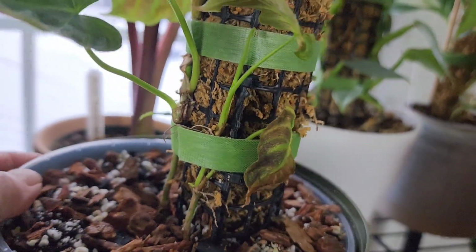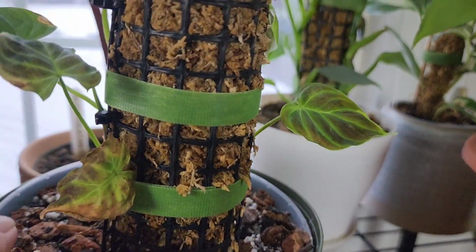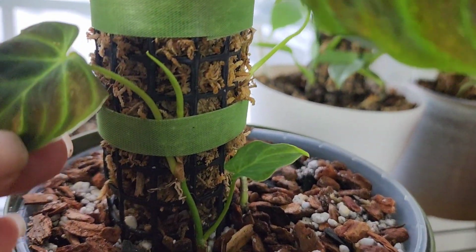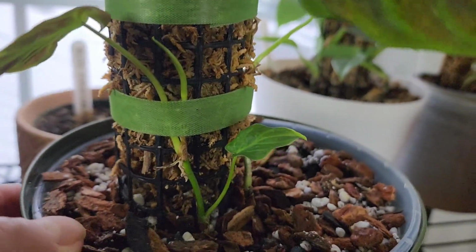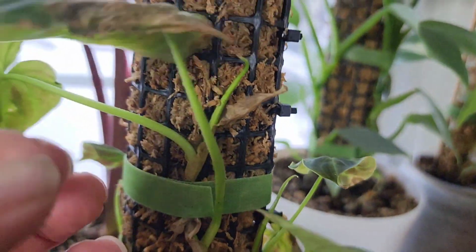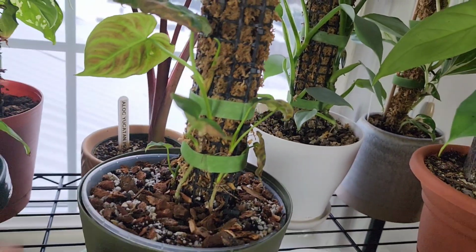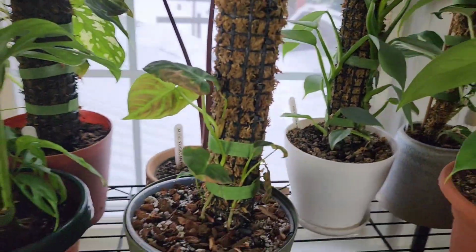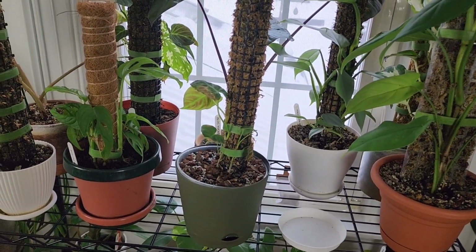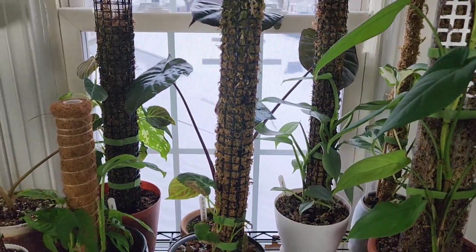Look at this poor piece. I don't know what's gonna happen with that. I'm really, really bummed about it. I was so happy when I finally got this on the pole. This one might be okay, but I'm not sure. This one is struggling, as you can see. So, yeah, I'm really kind of bummed about this one, you guys. I'll have to put the name down for, I think it's a Splendid, but I'm not positive. So yeah, there's that one.